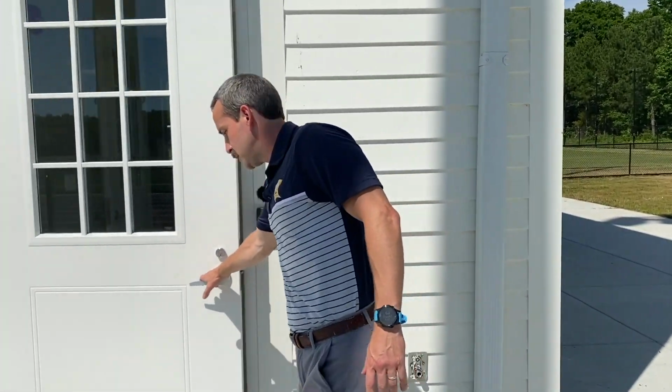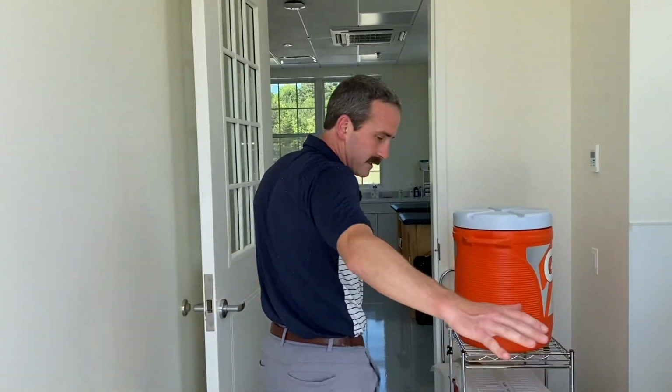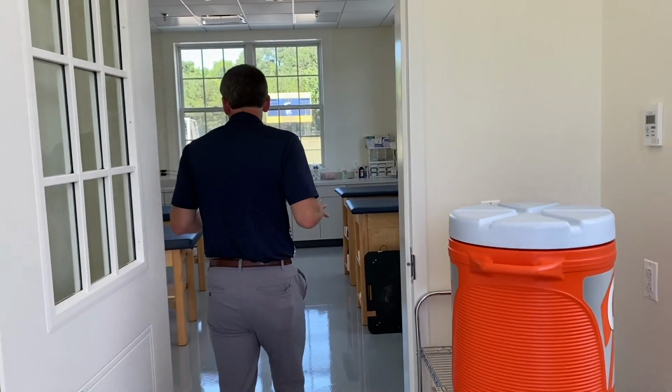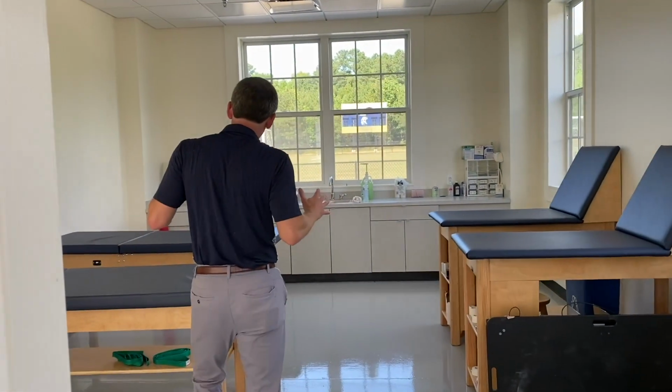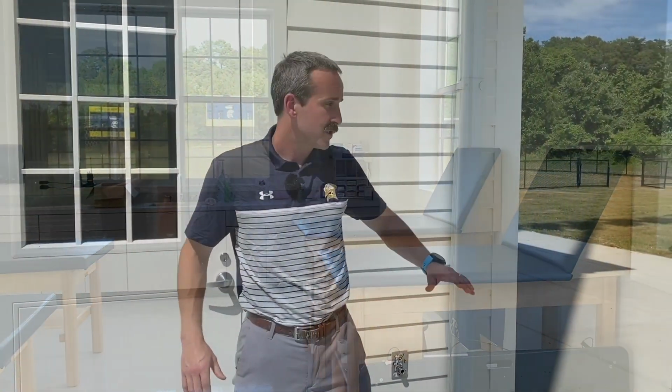Okay guys, now we're at the training room. Jen and the rest of the training staff are extremely excited about this. Student athletes have access to this area with regards to the ice and things of that nature. They come in this way. And then we have, again, brand new benches and everything like that. So again, as far as injury prevention and injury care is concerned, this is a great location for that.